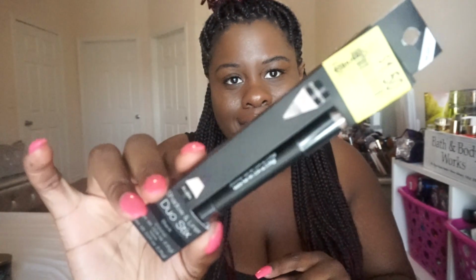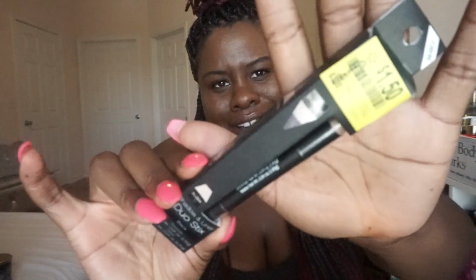I found this for $1.50. Normally it's $3. This is a duo stick. It's a shadow and liner duo stick in black. It looks just like this. And I want to use it for underneath here, to black out things, because it can be matte or it can be shimmer. So I thought this was really nice for $1.50. So I picked that up.